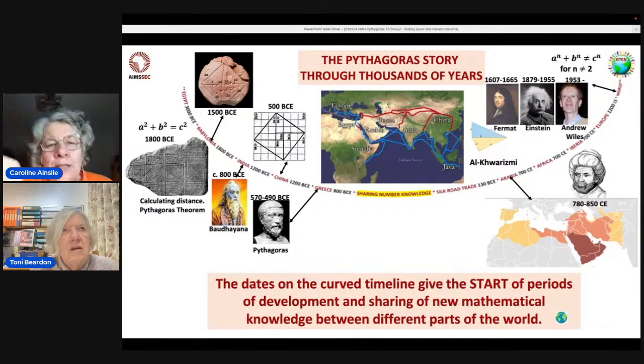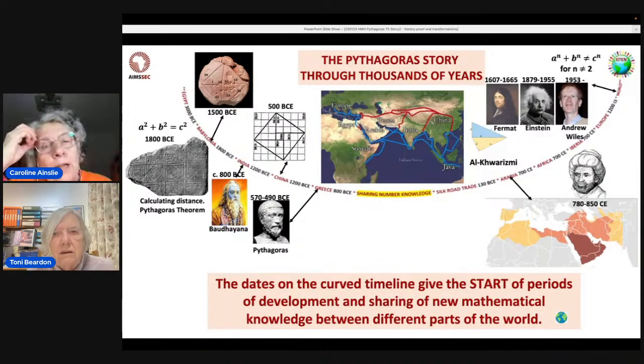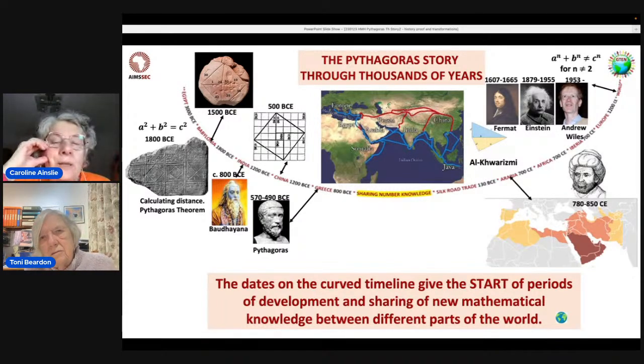You can see the formula: a to the n plus b to the n is not equal to c to the n, for n not equal to 2. Super simple to look at, but it took how many years? Well over 300, nearly 400 years for somebody to actually prove it. And you had a story about that, Tony.